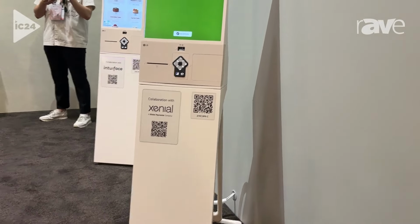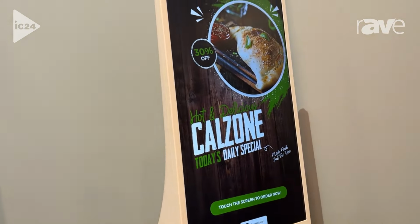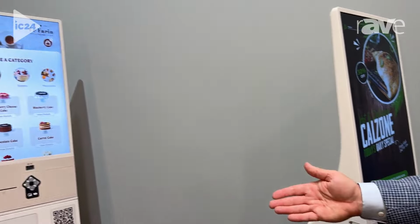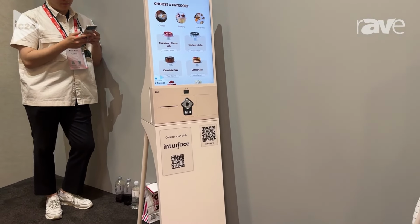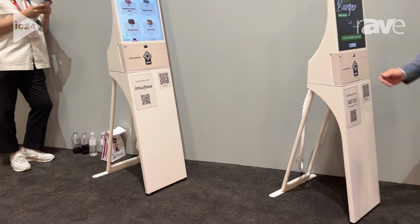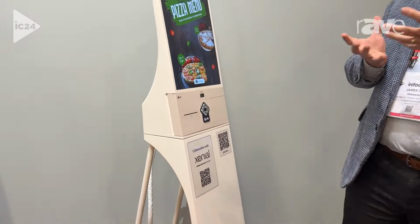We're collaborating with our software ecosystem partners. We have Intuiface and Xenial, and these are fantastic products for self-ordering kiosks. We actually have it at the front of the booth for check-in, right? You can have a thermal printer, receipt printer. So we're just building that ecosystem now. We're adapting this to our existing software ecosystem. They're the ones coming up with the great applications.